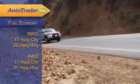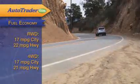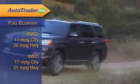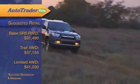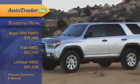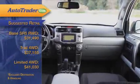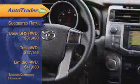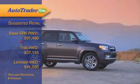However, the mileage is mediocre: 17 city and 22 highway with rear-wheel drive and a tad less with the 4-wheel drive. The base SR5 comes in at over $30,000 before options. The Trail runs over $37,000 for starters, but with the extras we've got, it quickly tops 40 grand, which is knocking on the door of what you'll pay for the 4-wheel drive Limited without options.